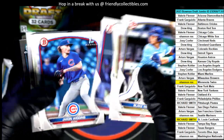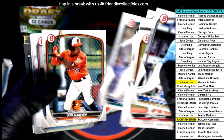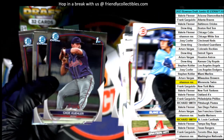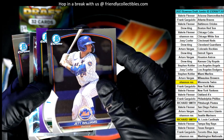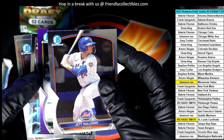Good luck, everybody. It's a Bowman Draft Jumbo. Always excited to rip some of this and pull somebody some treasure around here. Let's see what we got. What is it going to be coming up? I see some color here. What is this thing? Oh, it's going to be an autograph parallel.